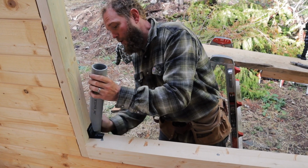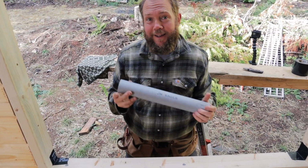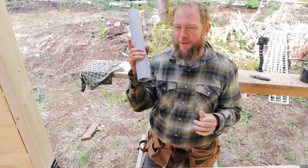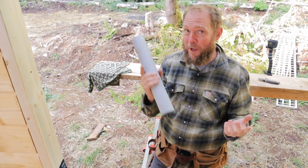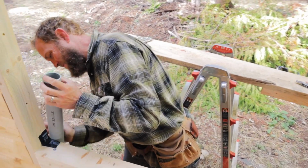So those of you who are giving us a hard time in the comments about my J-roller, I have one coming tomorrow. I went to our local hardware store. They didn't have one. So we're improvising until our J-roller gets here. The comments, they are telling you what's what.